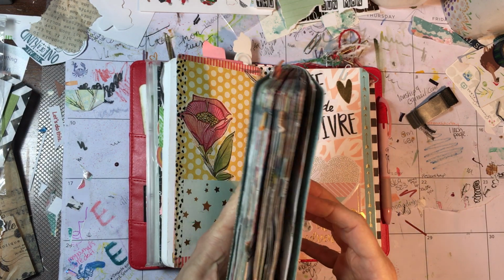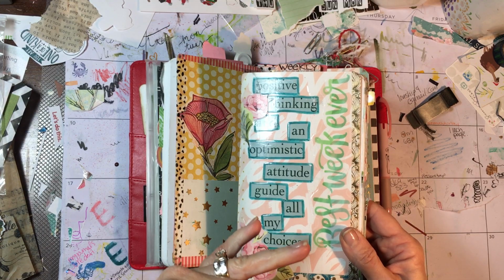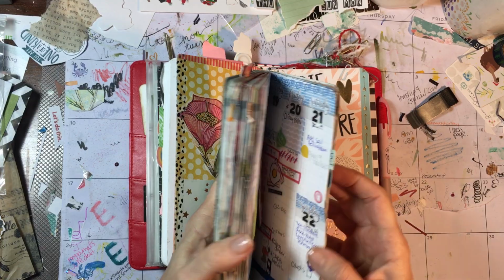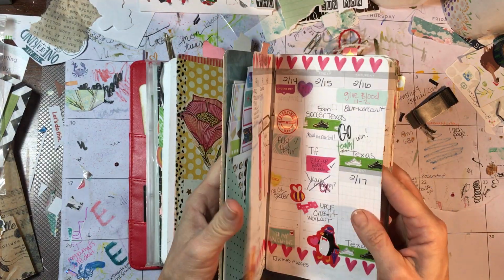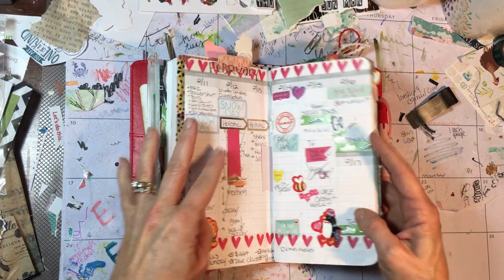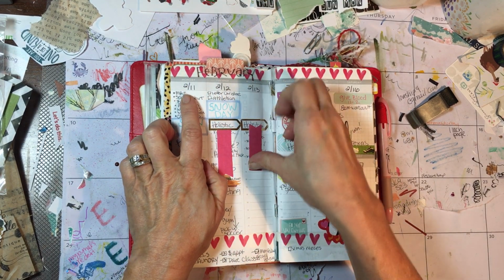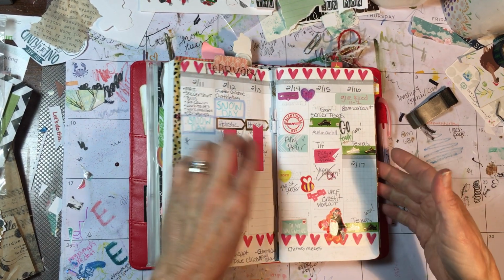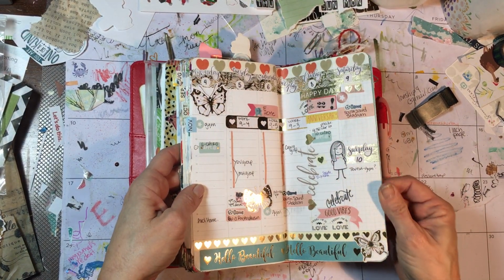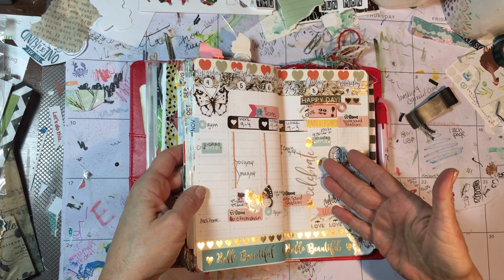Again, my brain, this just isn't enough. I need the monthly view, and my brain doesn't work in that Hobonichi horizontal style. So I need the vertical. So this is my year. Now, this is what I had in here, okay? I started it, like I said, in February, like the second week of February, I guess. And it ended November 8th. So the second week of November.